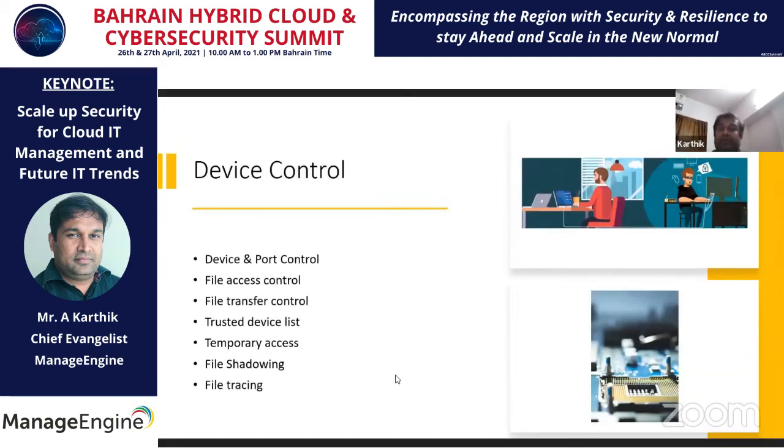When we have to talk about device control, you have to take control of all ports and connected removable devices, block unauthorized access to your data, and monitor all device and file actions effectively. Prevent data loss with a strict role-based access control policy. Set read-only permission, block copying of data from devices, and that is what is meant as file access control.